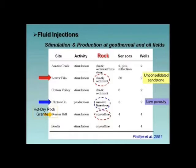As marked in circles, I indicated 3 sites. The first one is Lower Frio, where the rock is clastic sediment. And the second one is Clinton County, whose rock type is a massive limestone. The last one is a geothermal field, so the rock is crystalline. So I'd like to mention that when we talk about CCS, we need to keep in mind that the rock type in CCS is mainly clastic sediment, so we cannot directly apply the results from crystalline rocks like the geothermal fields.